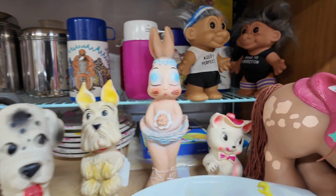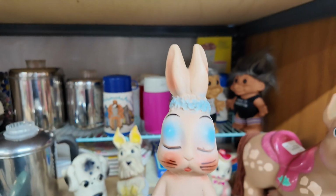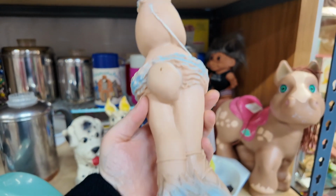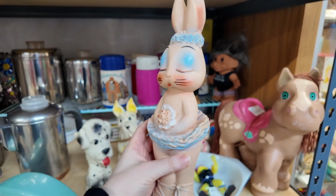Here are some squeaky toys, but this one really caught our eye. It is a bunny ballerina. She has the little pastel colors, and she has her little slippers. She is marked Dreamland Creations on the back for $25.